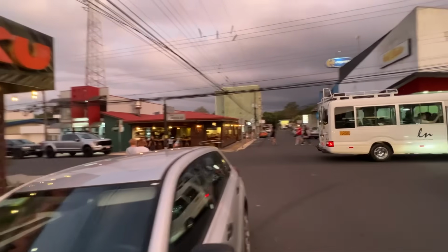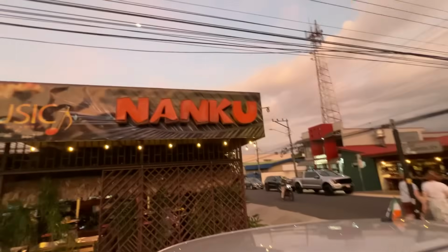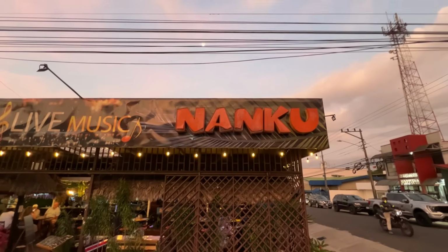All right, we're back downtown. I'm actually right across the street from where I ate last night, Don Rufino. Tonight we're checking out this place across the street, Naku. Recommended by, again, a local. That's what I like to do.